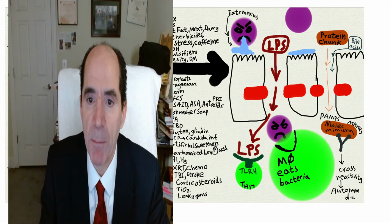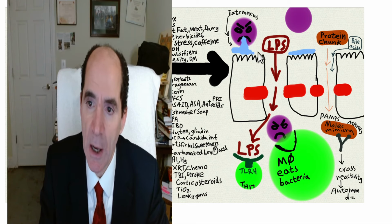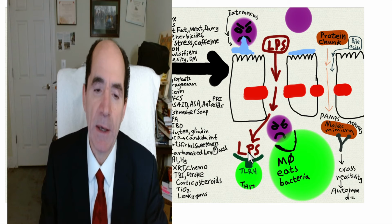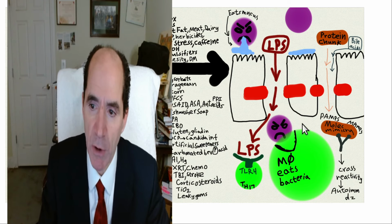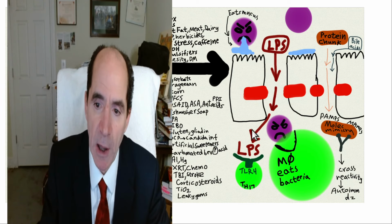These are all things that cause leaky gut. Now here's the bad version. You don't have enough dietary fiber, or you've got something toxic that's causing leaky gut, and you break down the tight junctions. Bacterial endotoxins like LPS, and there's also LTA, can get across the gut layer and cause inflammation. That's what we care about now. If the big protein chunks get across from animal proteins, those can cause molecular mimicry and autoantibody cross-reactivity. The bottom line is those can cause autoimmune disease. We're not interested in that right now. Right now we're interested in LPS getting across and LTA getting across. All right?